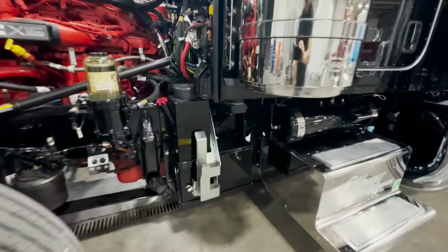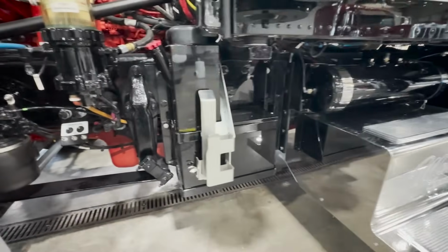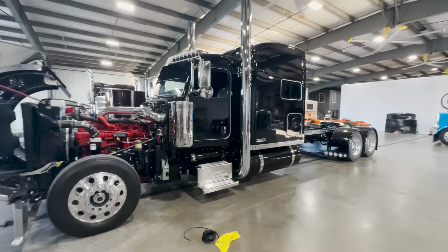Our DEF tank's in here. We haven't painted our other strap and got that all painted in place, and it looks pretty freaking sharp. Painted air tank looks awesome. So it's getting there. We'll get these other pieces done on it.